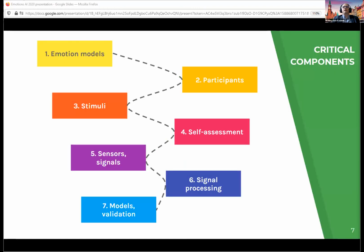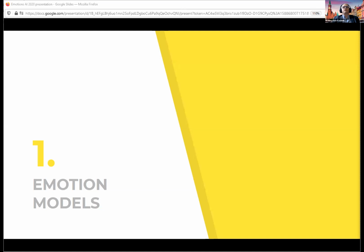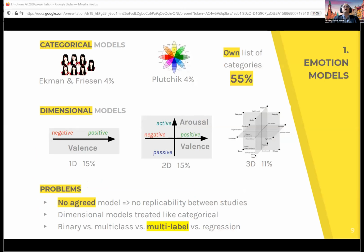In general, we can distinguish 7 crucial components of emotion recognition with wearables. So let's go over each of them. The first one is our emotional models. There are lots of them in the literature. In general, we can distinguish either categorical or dimensional models.